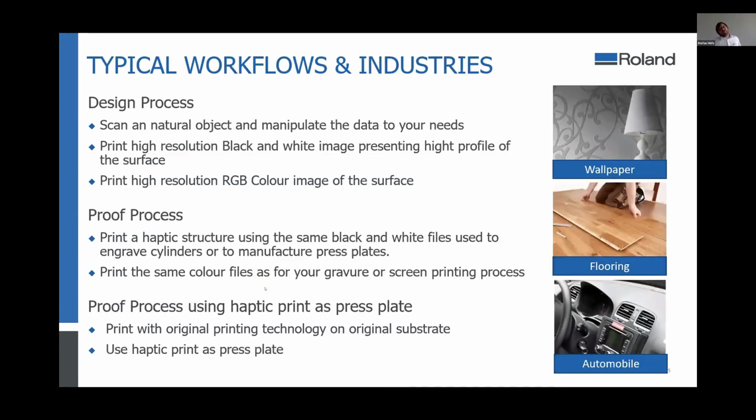Today it's an established technology. When we started with the solution, we were first successful in the wallpaper industry with structured wallpapers, but shortly after that, the flooring industry followed. And today we also have some installations in the automobile industry. What they are doing is mainly proofing the artificial leather optic in the car cockpit. There are also other applications for the 3D print, like museums and art reproduction. But when I talk about the proofing solution, it's really mainly for the decor industry.